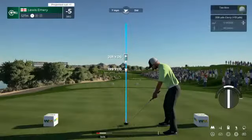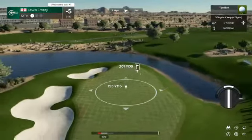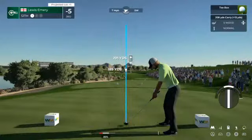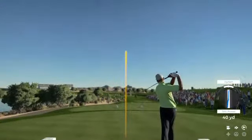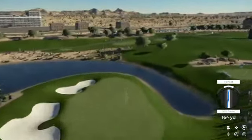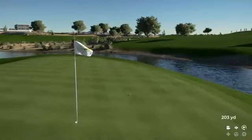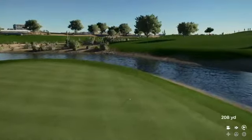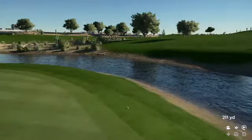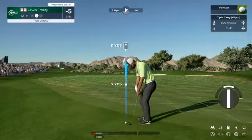The 12th for TPC Scottsdale is a par 3, measuring 192 yards off the back tees. Not much to this hole except the bunkers left to be avoided, although water can sneak in on the right up near the green if anything is slightly pushed. That was never really a comfortable shot for them, was it? Airmailed the green with that approach.